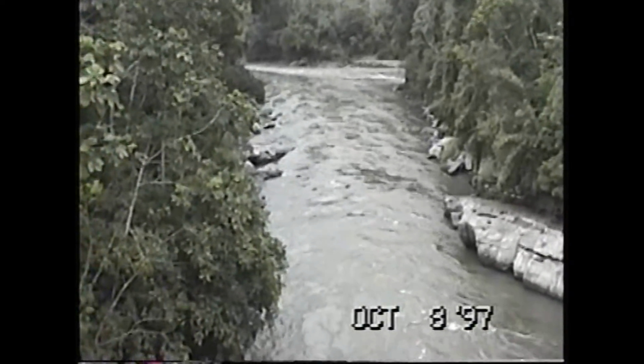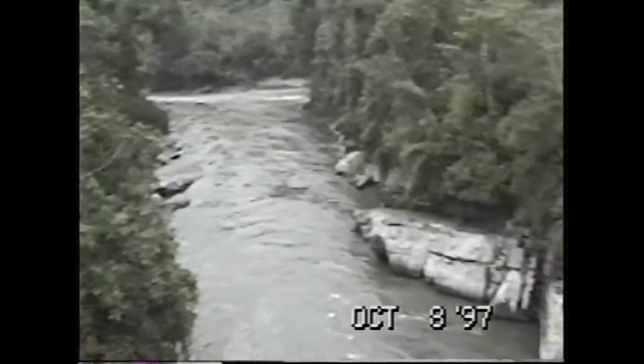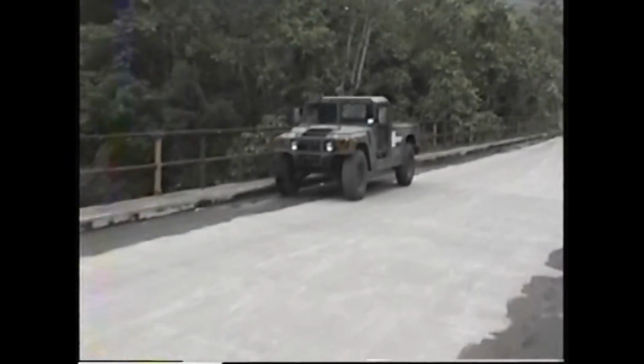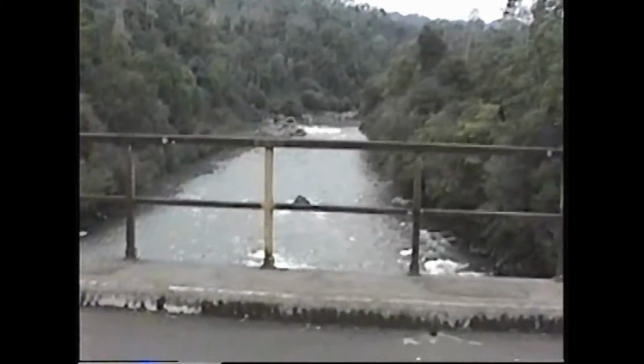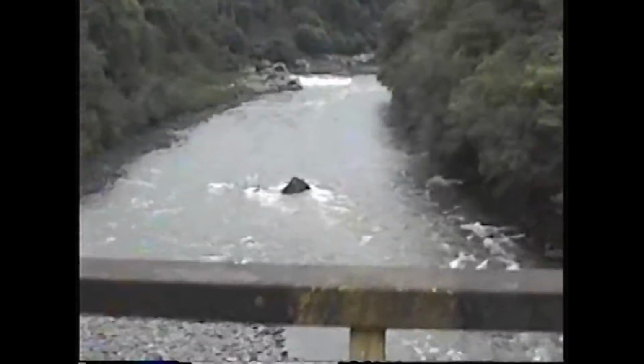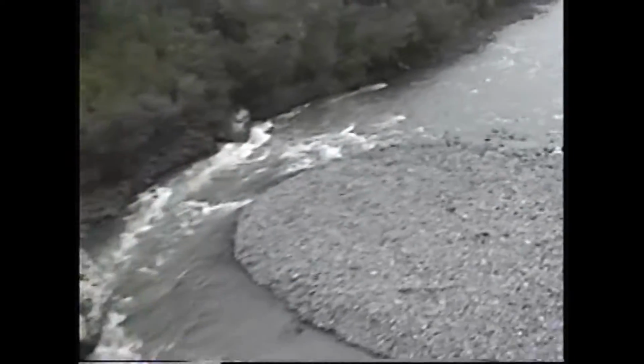Bridge on the way to Mendez. You see the river's pretty rough. And over here, the Humvee suite. Over here on the other side, it's pretty bad. There's a good rapid right up there. Without all the pollution, this would be a good rafting river.